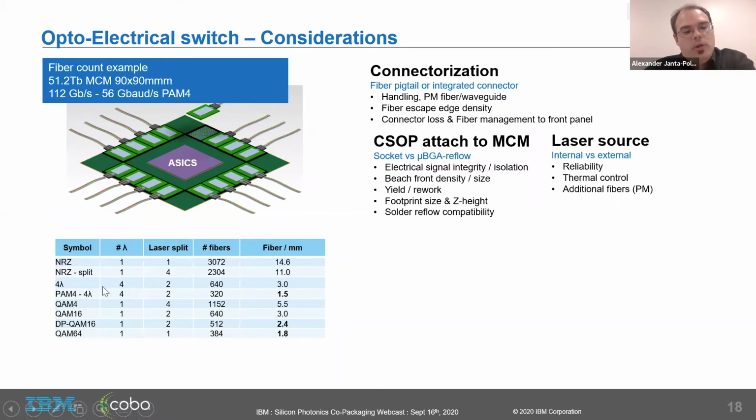For example, if you look at coherent, you also have some other metric of the number of fibers based on those assumptions. So of course, for the connectorization, you have to decide: is it going to be a fiber pigtail or an integrated connector? Are you going to have some PM fibers that need to be connected? How are you going to have your fiber escape from the edge density? And you have to consider your connector loss and your fiber management to the front panel in your optical budget.